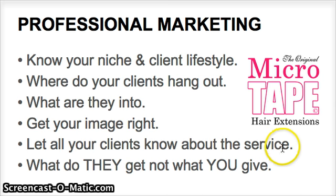So let all your clients know about the service. So if you've got a hair salon especially, you might think, oh, we don't get that many hair extension bookings, but how many of your clients actually know that you do hair extensions? Having a poster up sometimes isn't enough. If you give them a little brochure to read, or just mention to them that maybe some hair extensions could add some extra volume, you don't have to try and sell it to them, but just let them know that you do it.